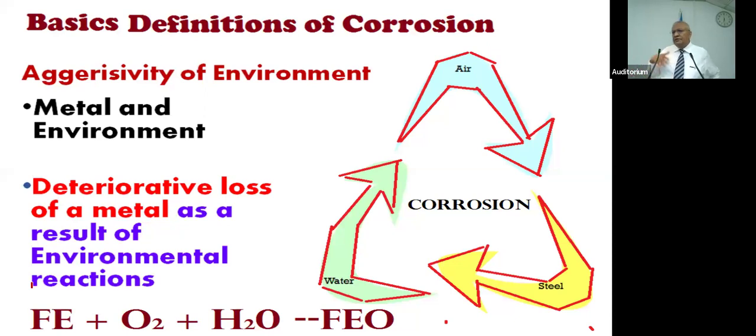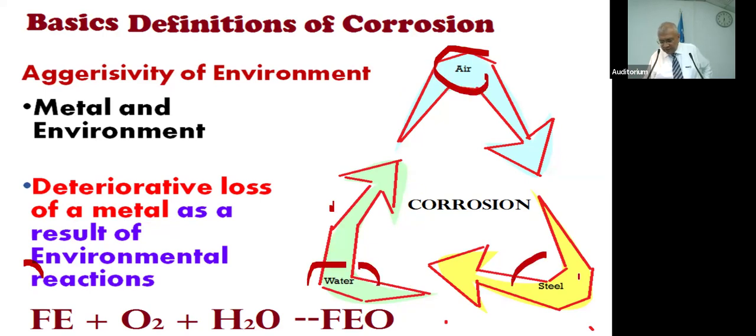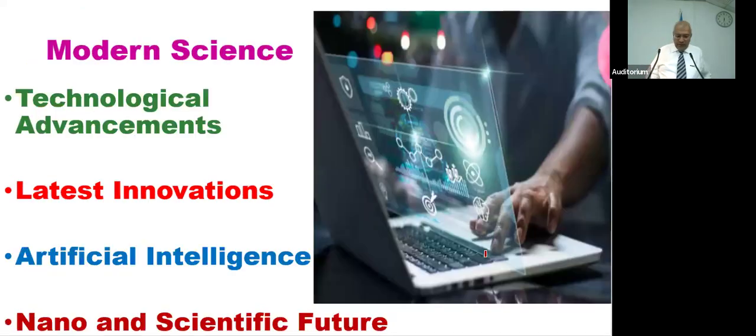definitions, we tell you that if the air is there, the moisture is there, the steel is there. So it says deteriorative loss of a metal as a result of environmental reaction. That is your definition. You go to the internet, you can find it. I don't have to tell you. So now when we come, we have modern science. There are technological advancements, latest innovations, artificial intelligence. But the problem is, corrosion doesn't have any advancement. All the other things have gone far ahead.